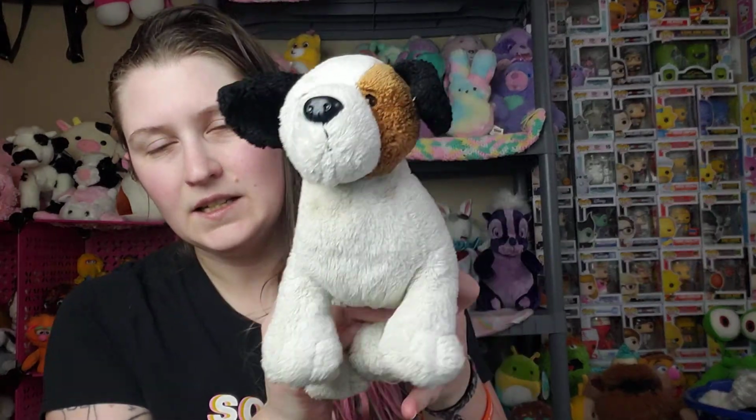I got two Webkinz. So I got this one. This is the Jack Russell. He's in pretty sad shape. I'm hoping I can bring him back with a wash and a pet brush. And then I got this snake. I think this one's just called the striped snake.